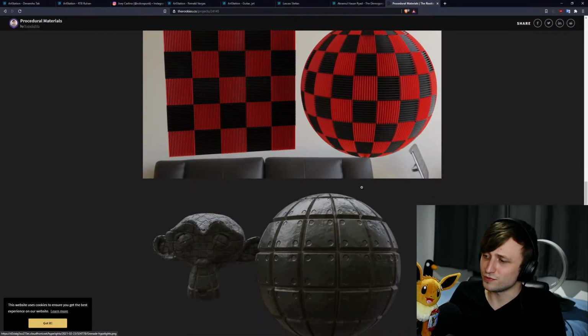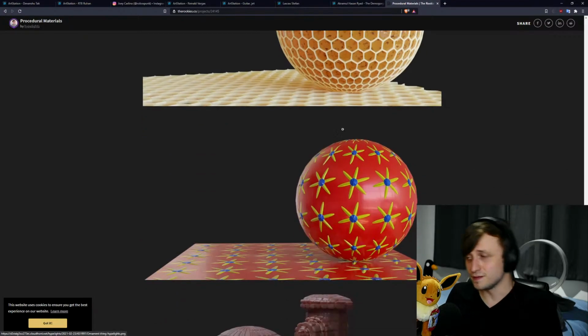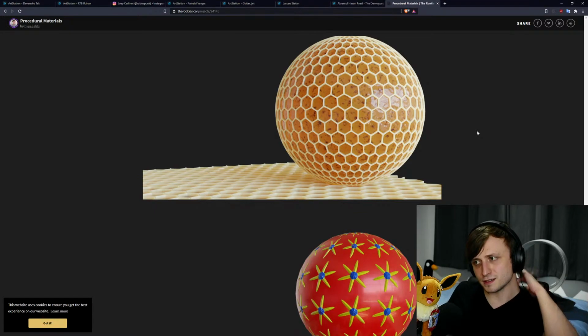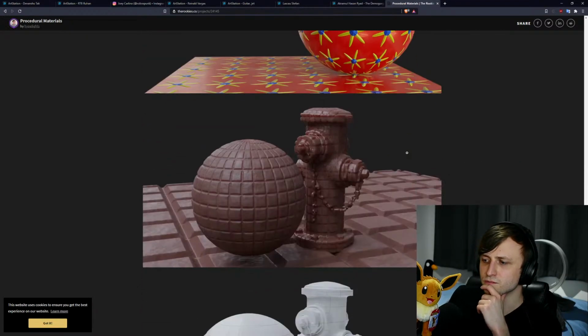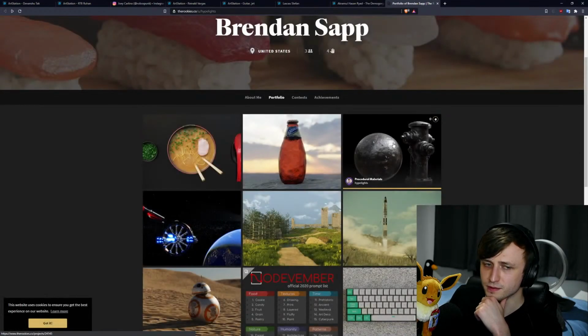Oh, very nice. Soundproofing. Honeycomb. Haven't seen many people try and do honeycomb. I've seen people do hexagonal patterns, but not actual honeycomb. I love it. You've got a good variety going on. It's very nice.